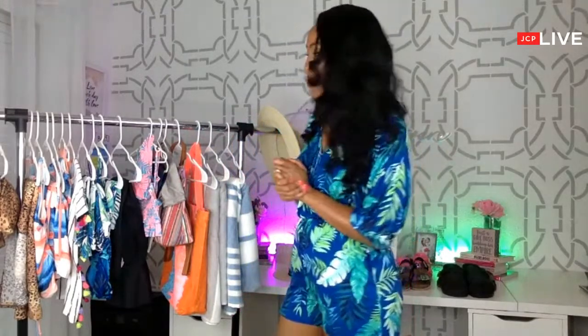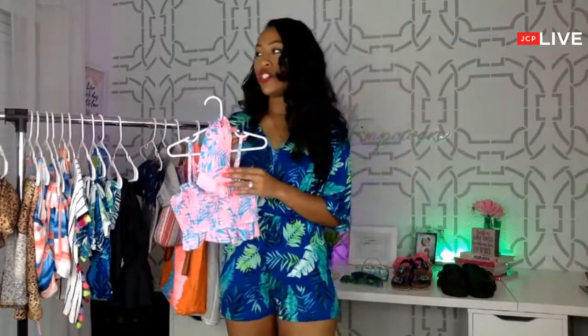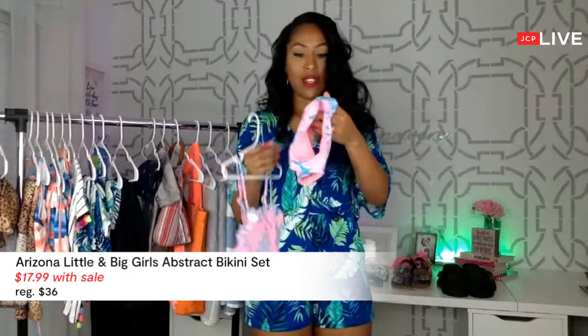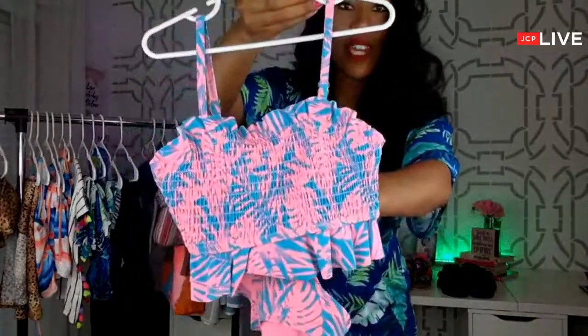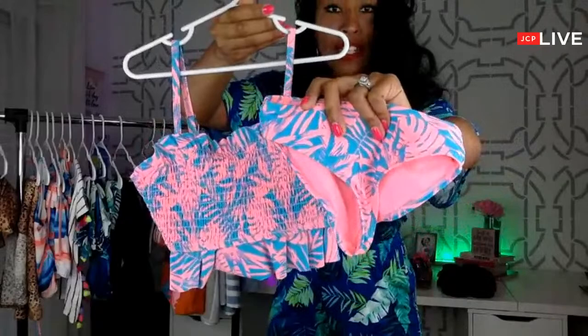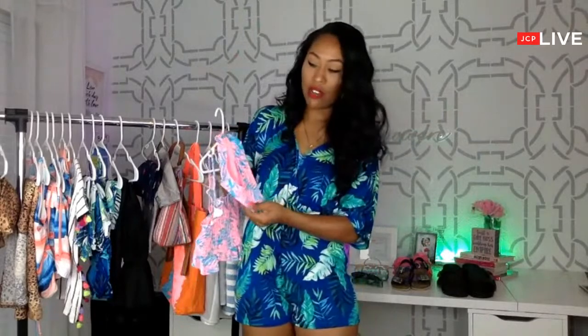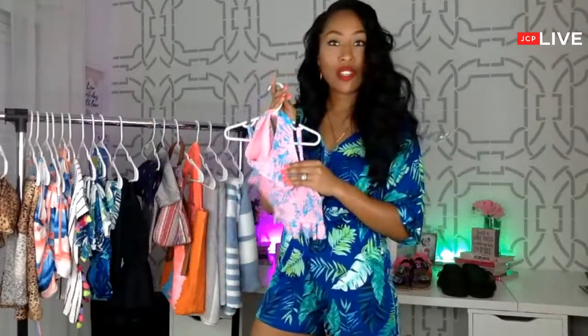So the next thing that I want to show you is this Arizona Little and Big Girls Abstract Bikini Set. When I saw this, I said, look at this. Hold on, let me get a little closer. Isn't this the cutest thing? So this is the top. It comes with the matching bottoms, and this is for a little girl, but I thought this was really cute. When I showed my daughter, she loved it. She's currently in swim lessons, and we go every single day for 6 weeks, so having a different assortment of swimsuits really comes in handy, and she loved this one.